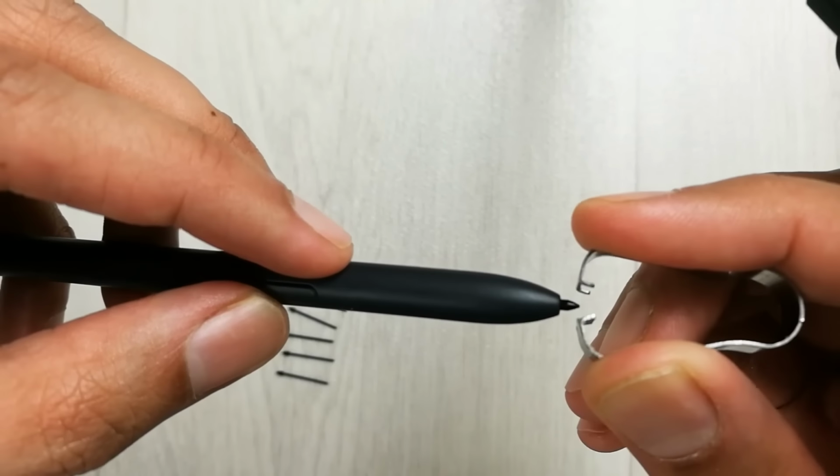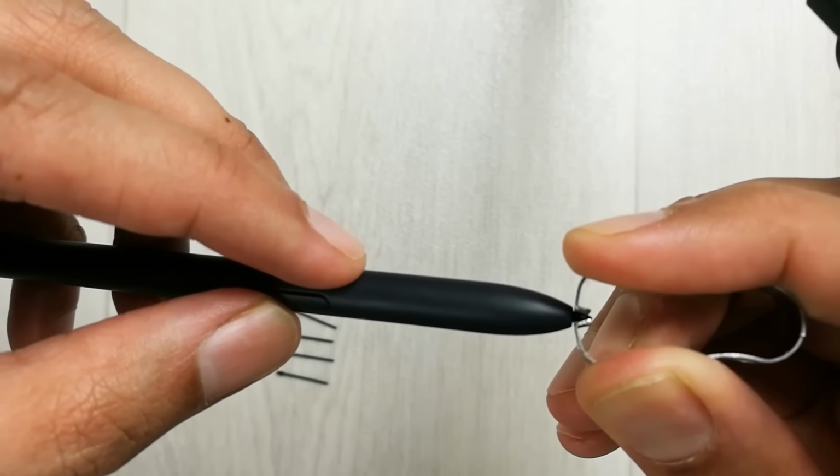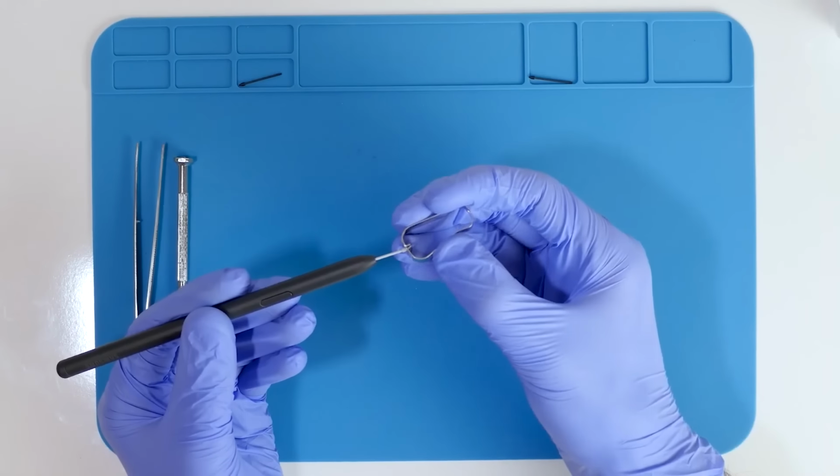All you need to do is grab the metal nib removing tool. You can remove the current tip and put on the new one, straight into the barrel of the pen. No need to run to the store for a new stylus.